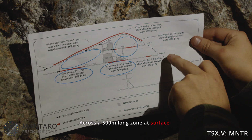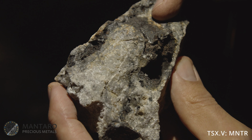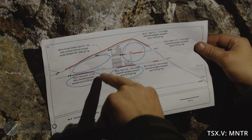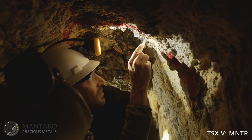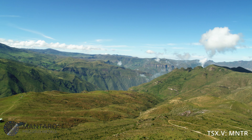around a 500 metre long zone. This, coupled with extremely high underground sampling grades, up to 4,100 grams per tonne silver, gives the potential to extend mineralised continuity to depth from underground pads and offers excellent drill targets from surface.